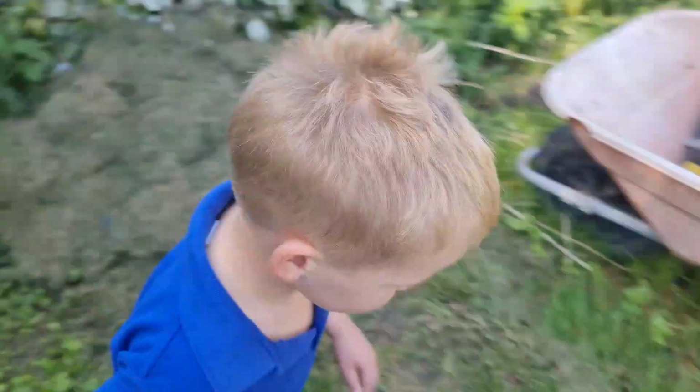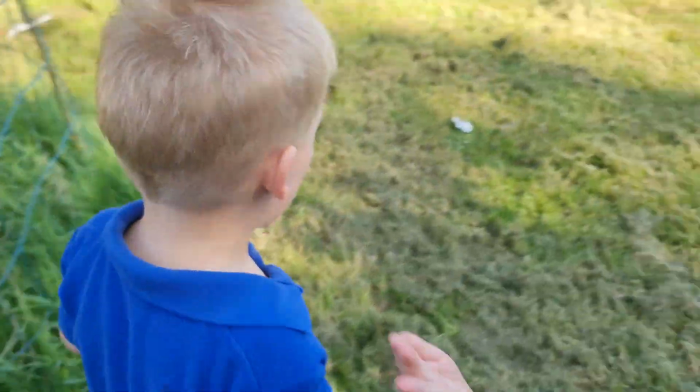Should we go and wash our hands and sort dinner out? I don't need a wash. Well, you do need to wash your hands. We've been to the park.